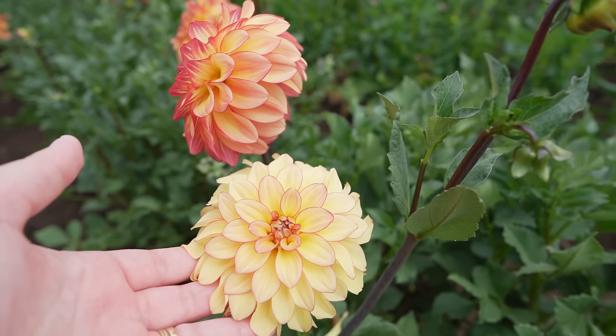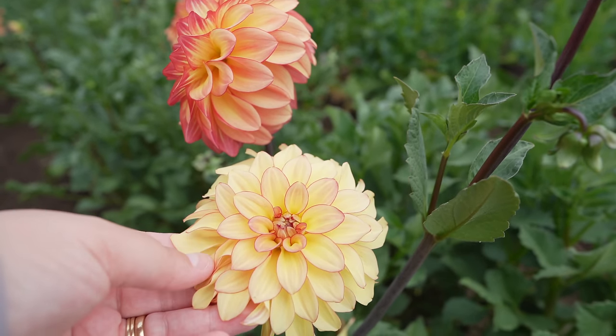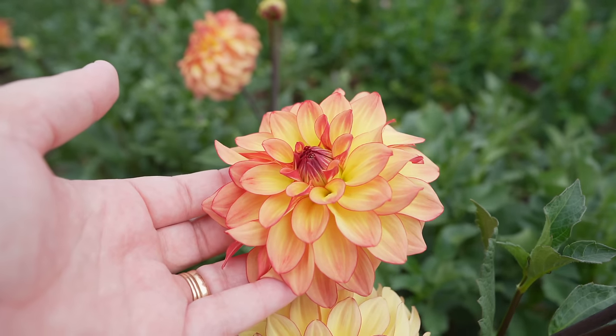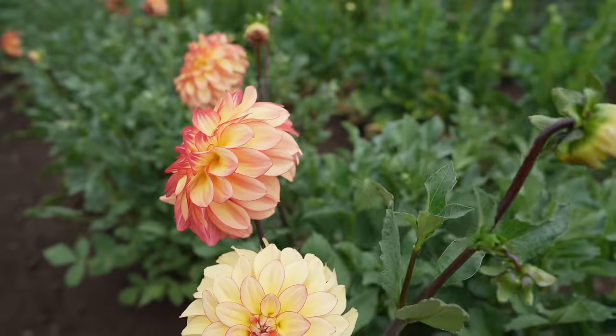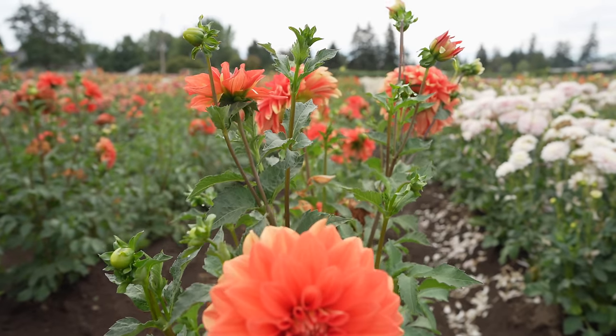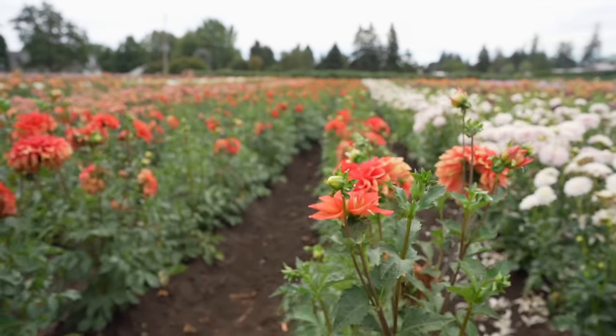Look at this Mai Tai one. It kind of has this red outline on the petals. Isn't this just so pretty? Love this one. Look at this beautiful orange one. This is a Swan's Olympic Flame.